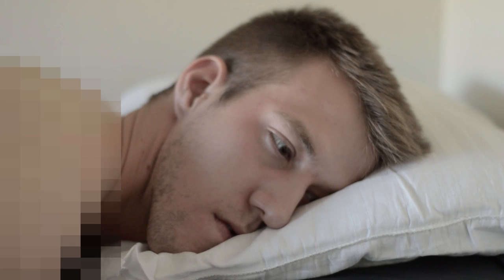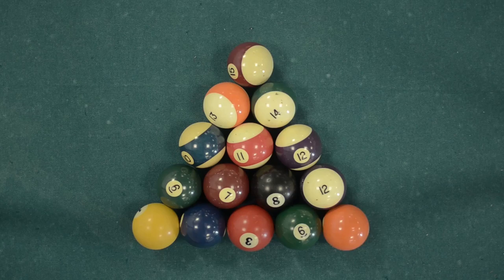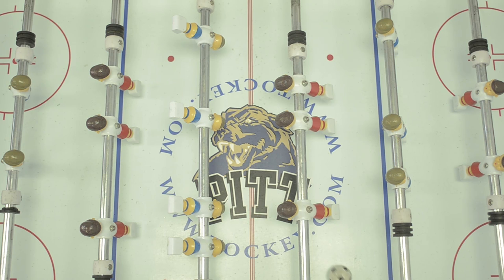Now let us close our eyes and take in the beautiful sounds that the city has to offer. And now look at the beautiful view from the window. Just wait, there's even more that Lothrop has to offer, like the workout room, the student lounge, and a patio.